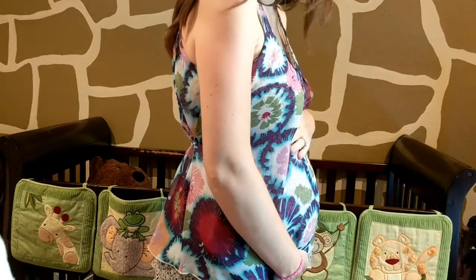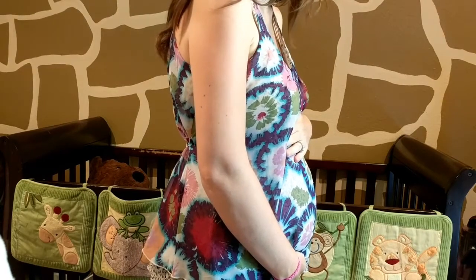But it has pretty much looked the same since like 8 weeks. So I think my hormones were pretty much just like, oh, we know what's going on. This is pregnancy. We're going to go ahead and stretch out and relax everything, get a little bit of a bump going. But since the baby and my uterus are still pretty small, it hasn't continued to grow since those hormones kicked in.